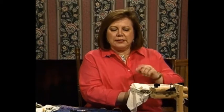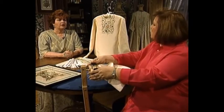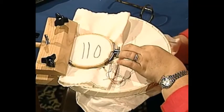And if you're working with both hands, you don't waste the time of coming around the hoop with this motion, and it really does make your embroidery go faster. So let's do a stitch and I'll show you that two-handed stitching. Kathy, you have to use the freestanding hoop for that? Yes, you must have a frame holder, just like the one that I'm using, and it must be secure so that you're able to use both hands.